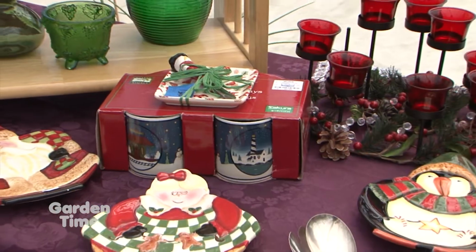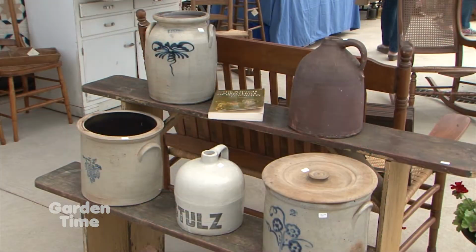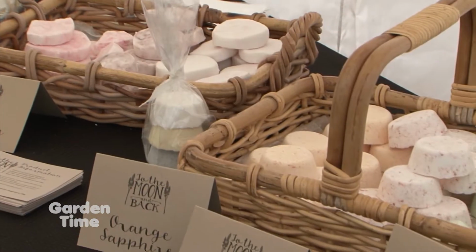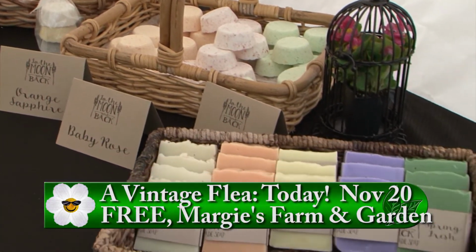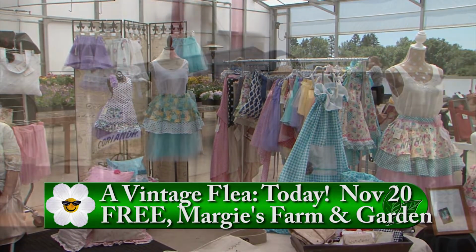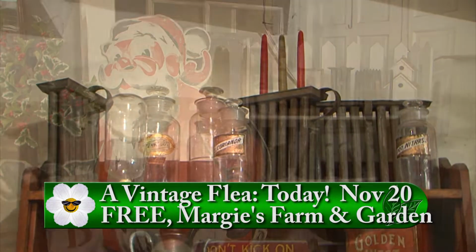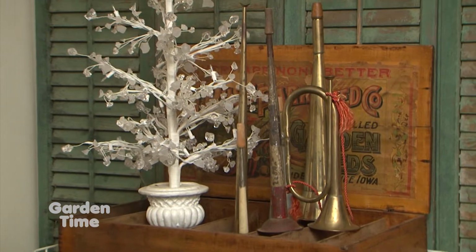And I bet there's a lot of vendors, right? Yes, so we have over 70 booths of antique, vintage, repurposed, handcrafted. We have just about anything you need for your holiday shopping. And it's great because it's all local people with local craftsmen. Yeah, and what year is it more important than this year to really support your local businesses, not try to get something that's off in a ship somewhere out in the ocean.